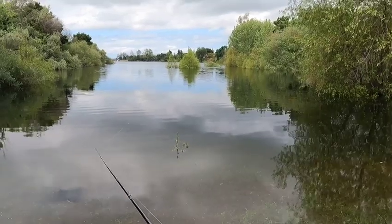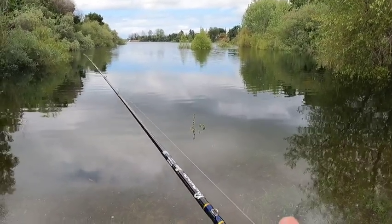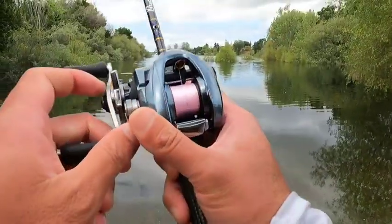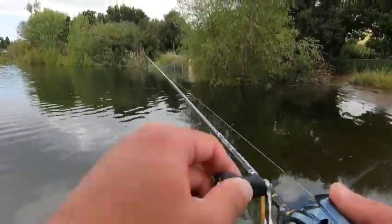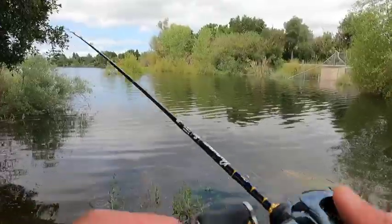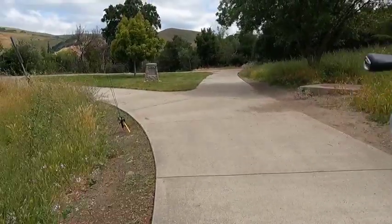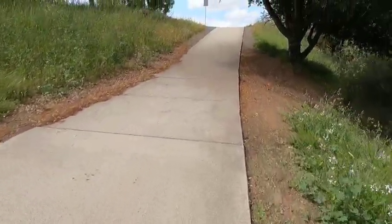First cast. Let's see, are they not here or did they not like the white color? Let's find out. Bring the other setups down a little closer. I think we're gonna go jerk bait.